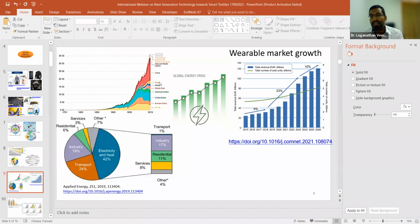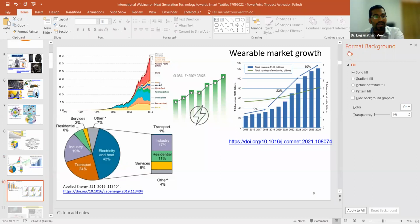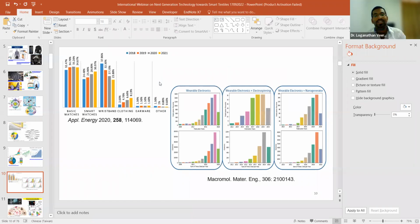So yeah, it is recommendable. For example, if I want to start a new project, then I should think about how feasible it is at the present stage, and how it will evolve into the next stage in the upcoming future. How influential will the trend be? And in this case, you can see all the data, and here you can see the basic watches.